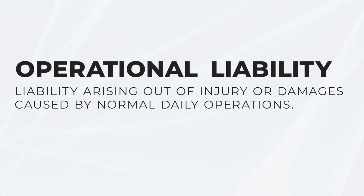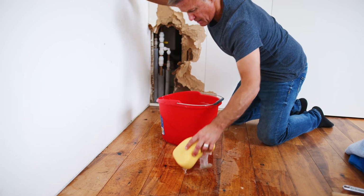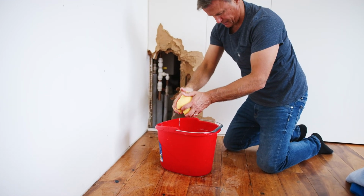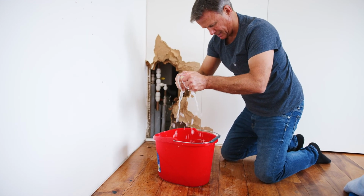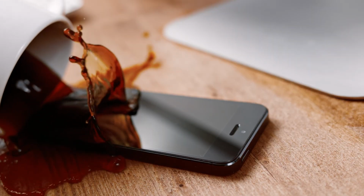The next one is operational liability. This is liability arising out of injury or damages caused by your normal daily activities that you do to conduct your business. For example, if you were installing something and you actually put a nail or screw through a pipe and caused it to burst, or knocked over something in somebody's home, these are incidental operational claims that could occur arising out of the conduct of your business.